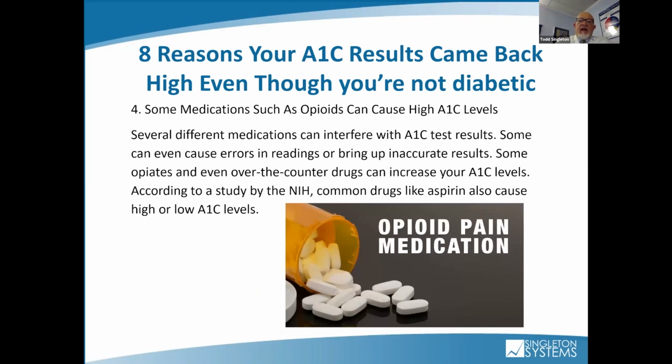Number 4, some medications such as opioids can cause high A1C. And who's not on opioids? Pretty much almost everybody, right? Several different medications can interfere with A1C. Some can even cause errors in reading or bring up inaccurate results. Some opioids and even over-the-counter drugs can increase your A1C levels, according to a study. And common drugs like aspirin can also cause high or low A1C values.